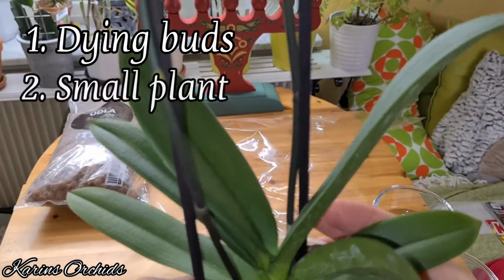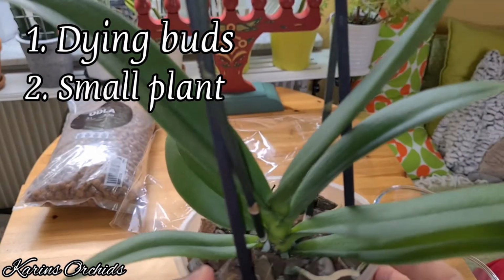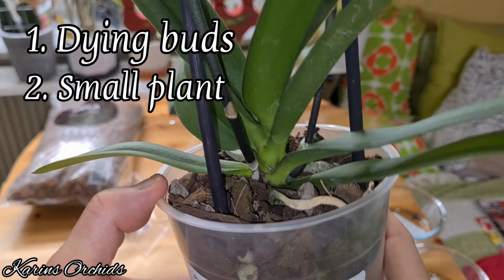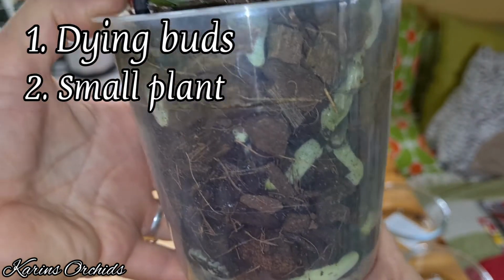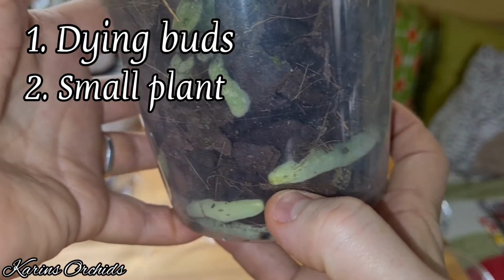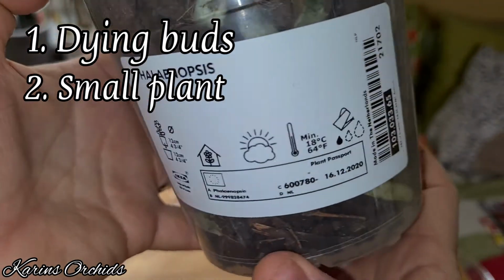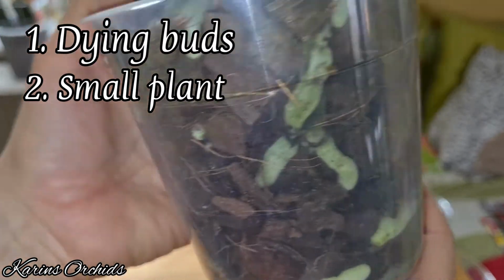it's a quite small plant. Not much of a plant, if you look at it. Yeah. So that was error number 2. And number 3, look at the roots. Yeah, you can see a little bit of green root tips here. Turn this part around. Well, there's really not much to see, is there?